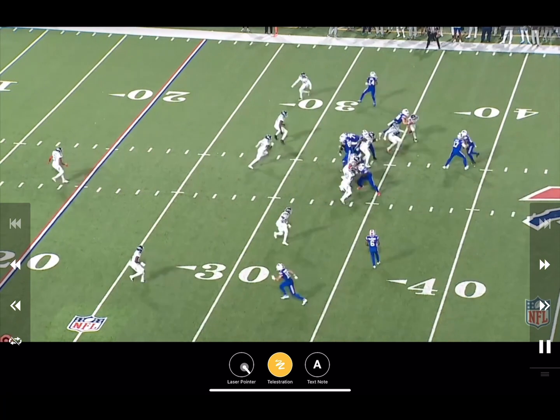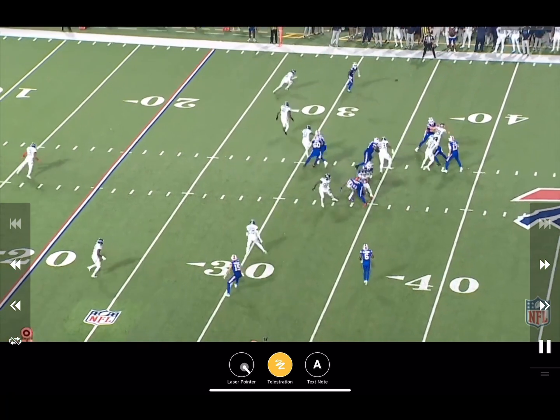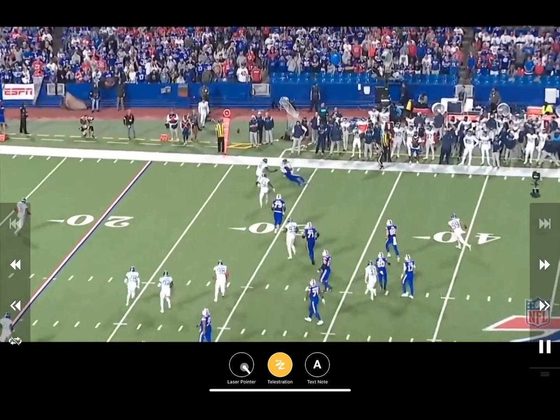So what does Josh Allen do? He takes a free access RPO. It's wide open. Throws it right to Diggs, and Diggs gets a nice gain.